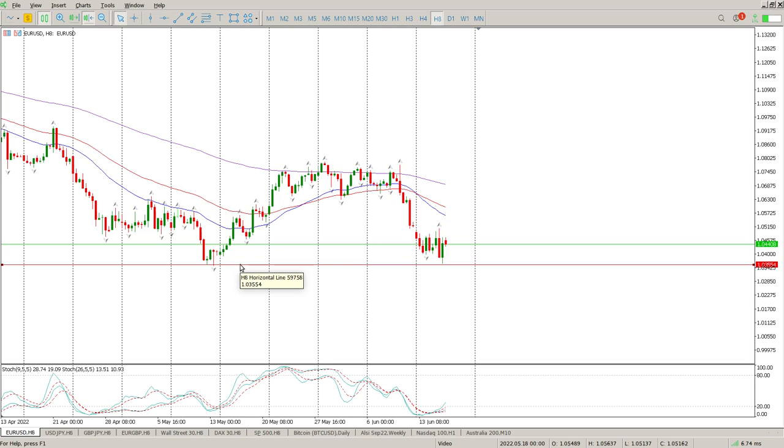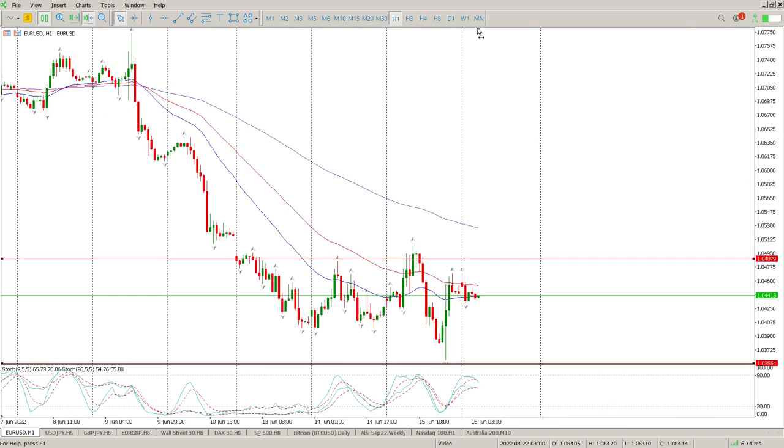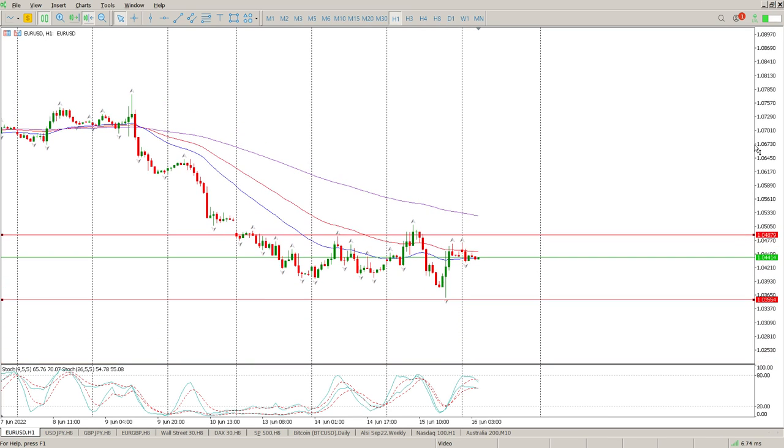That's 103.554, and then you might as well just put a level on the top. If you look to the left, you can see the interaction there. You can see what's going on here, and those are your two levels. So top side is basically 104.879. So at the moment we are sideways.